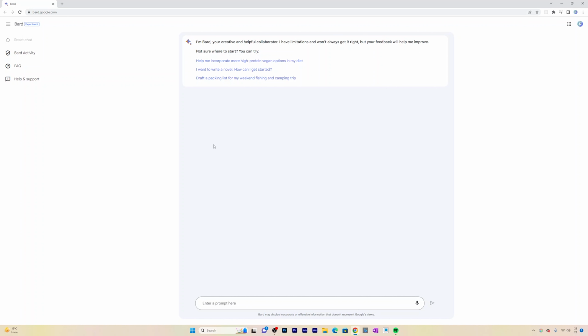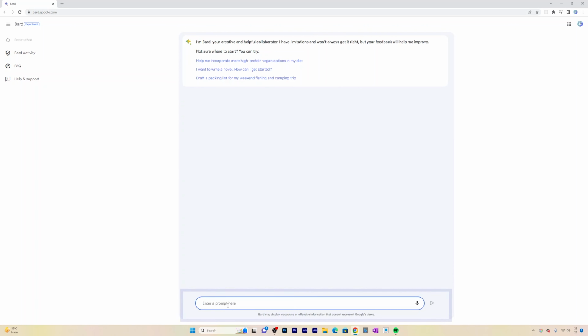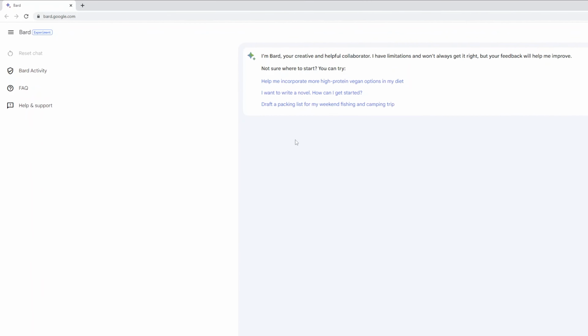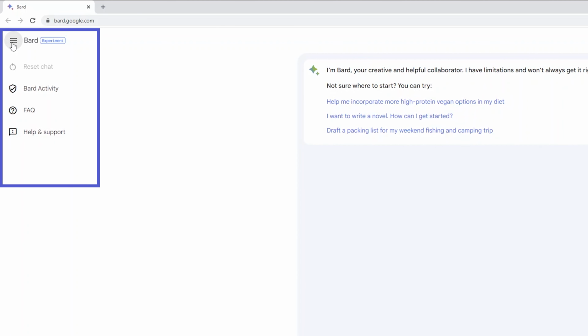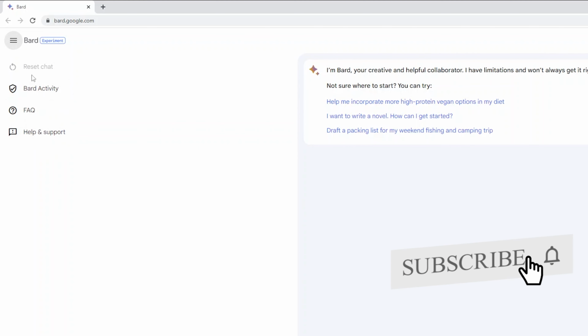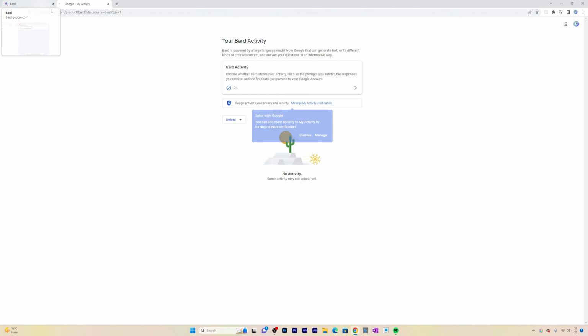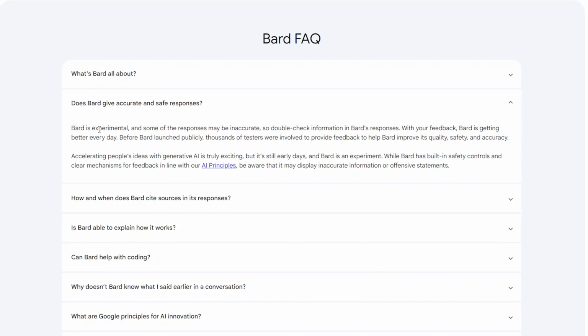So if we see here, this is the main screen where we will be getting the result, and this is the prompt area where we can provide a prompt. Now on the left hand side, we can see a typical material style Google menu bar, which does not have anything, it just shows or hides these options. Here we have this reset chat and Bard activity, which I believe is the history. So let me just close it, and then some FAQ. So here we can see what Bard is all about. Bard will give you accurate and safe responses.